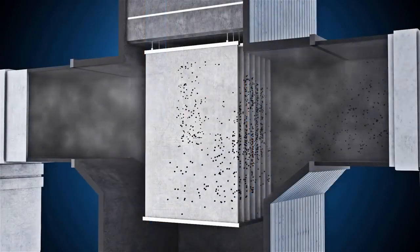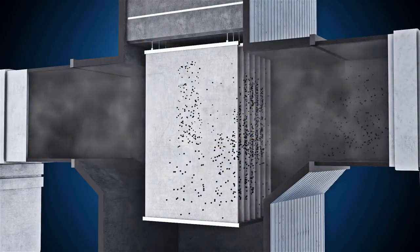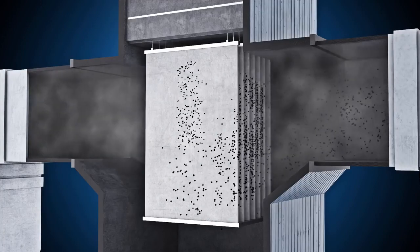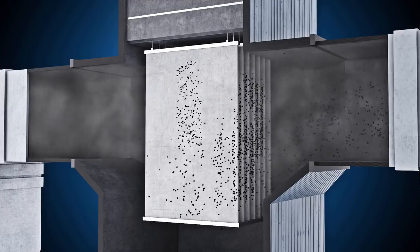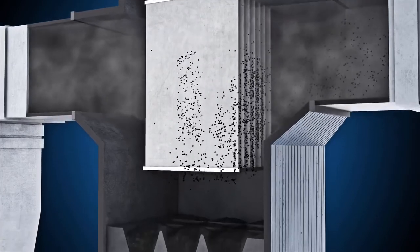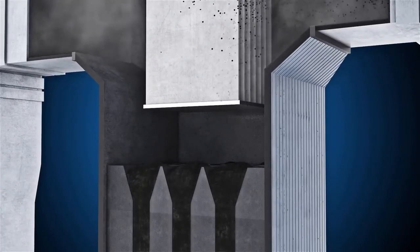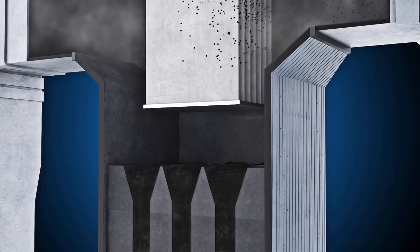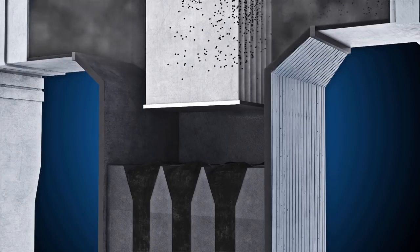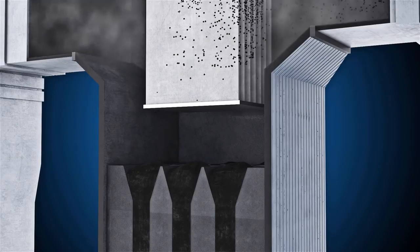Next, the flue gas passes through the precipitators, where a negative charge is induced onto the fine particles of ash contained in the flue gas. That ash is then collected with an opposing charged collecting plate. These plates are then shaken by vibrating wrappers, causing the ash to fall off into hoppers at the bottom of the precipitator. The ash is then pulled with a vacuum to a collection facility for sale or storage.